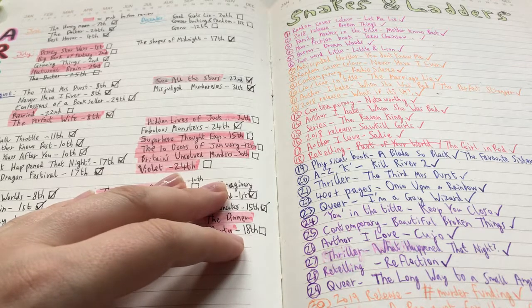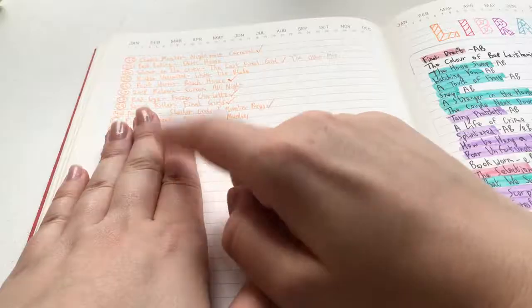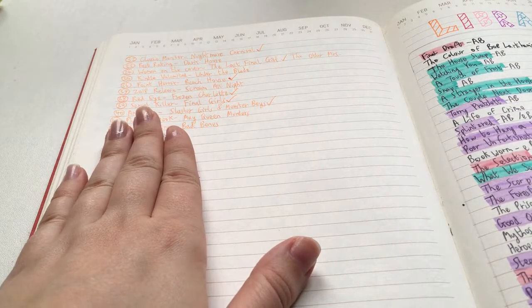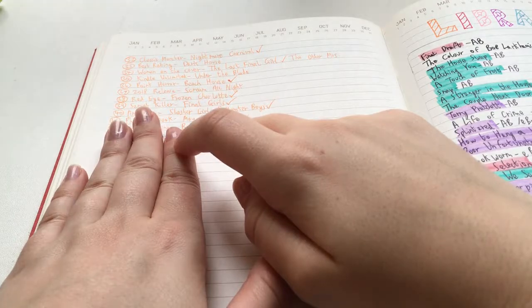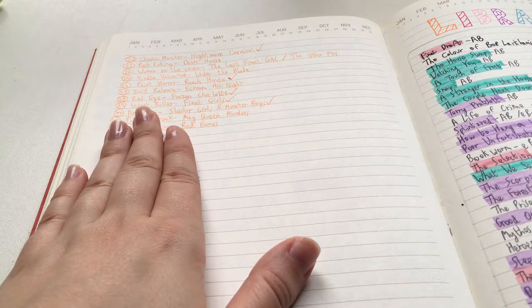I pre-film the actual game portion so I can plan in advance. So for example, this is the November set. I've already filmed me playing the Snakes and Ladders for November. It's about the 20th of October when I'm filming this, but I haven't picked what books I'm going to read yet, and it gives me some time to decide what I'm going to read to fit in with other things.